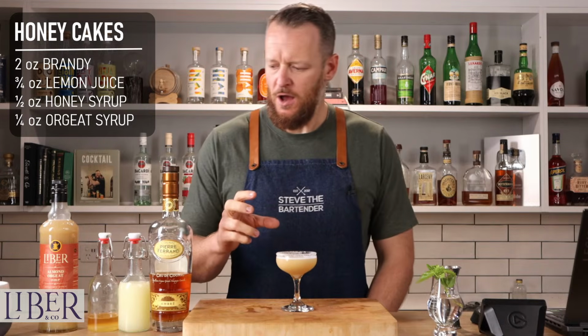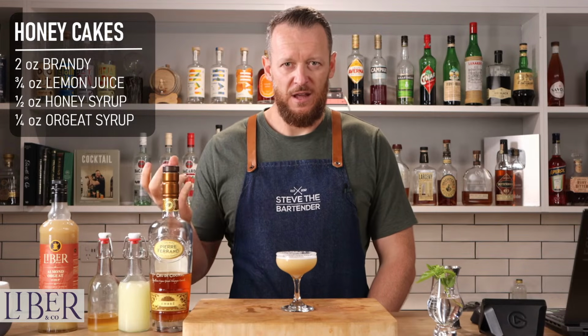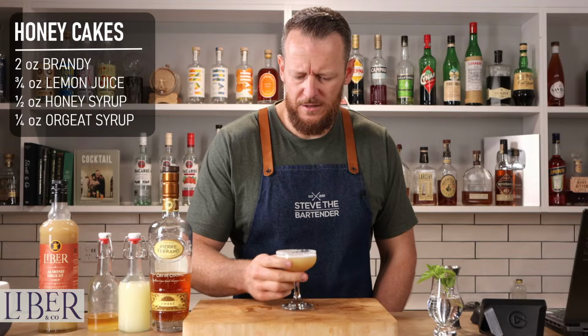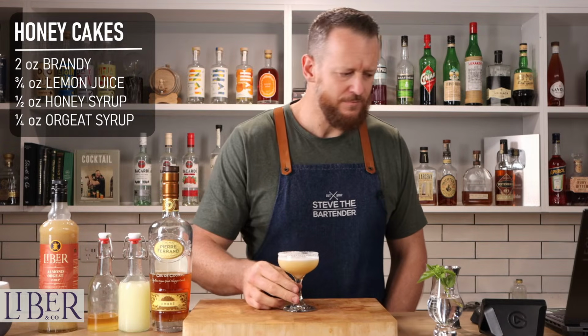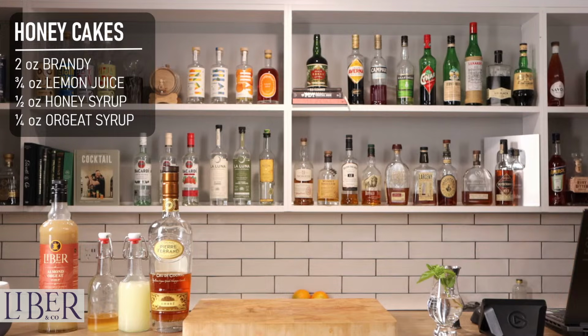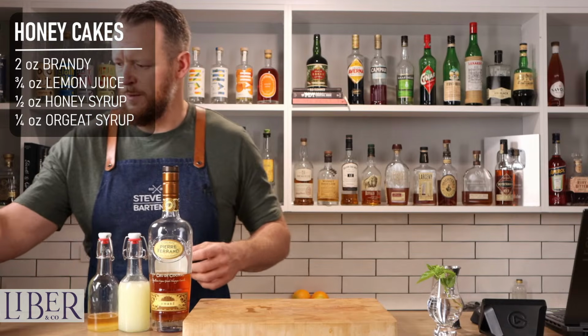I think I'd like to bump up the acid a tiny little bit, but you really get that almond and honey note coming through. Works beautifully with the warming cognac. Ooh, honey and almond. That is delicious. Off to a cracking start. That's a good one. That's a winner.